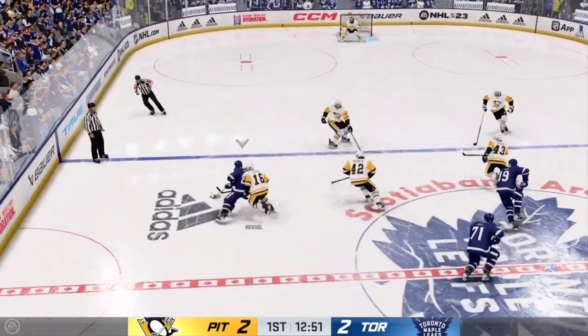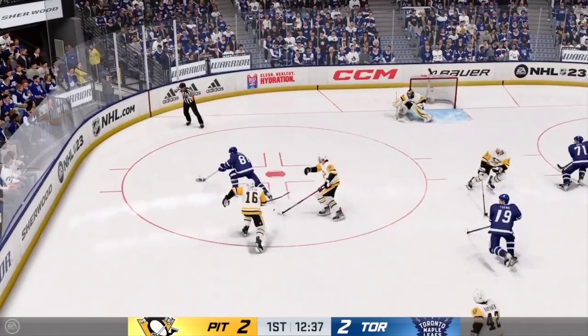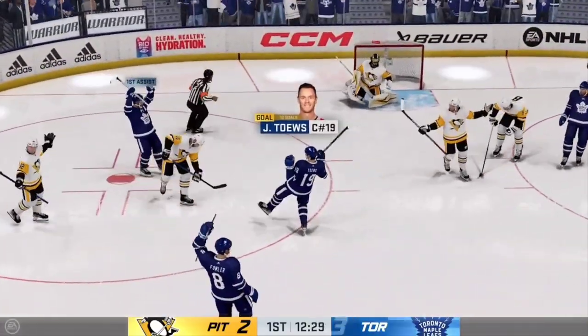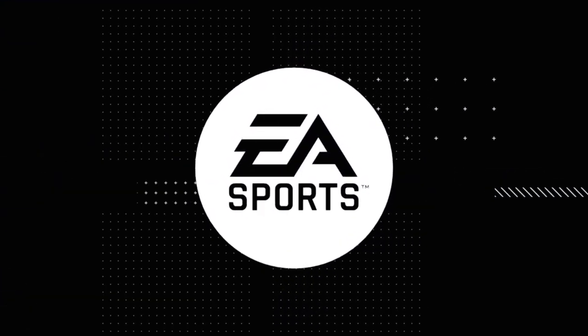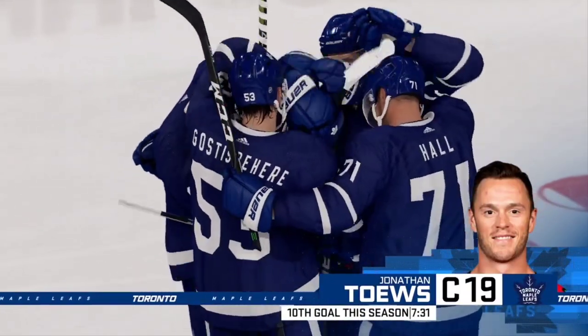Comes in off the wing as both centers were tied up on the draw. Manages to hang on. Settles things down and gets control of it once again. Scores! And that's why they brought him here! Create offense. Find a way to finish chances off, and he gets his first goal with his new team.